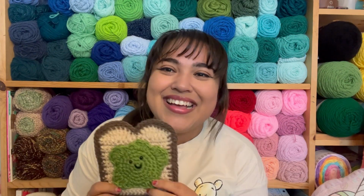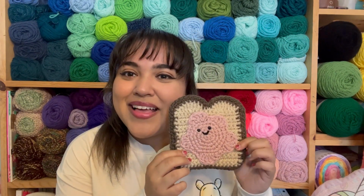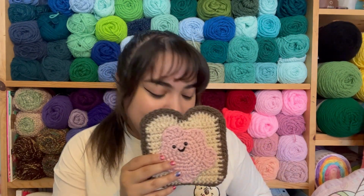I did it, guys. I did do avocado toast. I don't know if this looks like a piece of lettuce on the toast. Either way, that's totally okay. I was trying to go for avocado toast. I did use a green that I thought resembled avocado, but if it looks like lettuce, that's okay too. Here's another one, and then I have more of a strawberry, a pink jelly, and then a grape jelly.